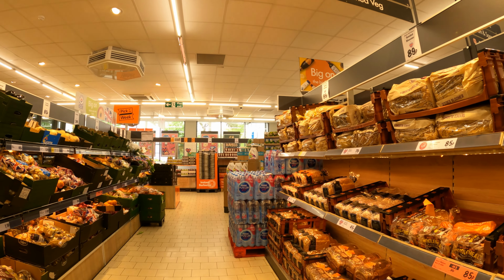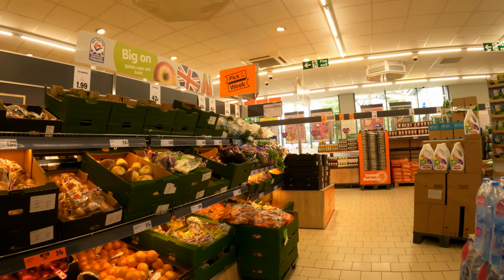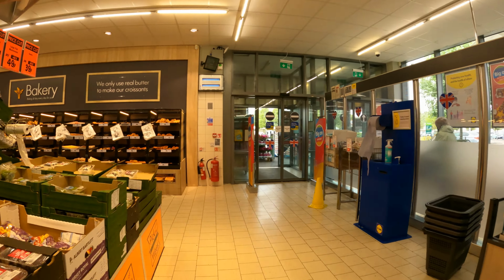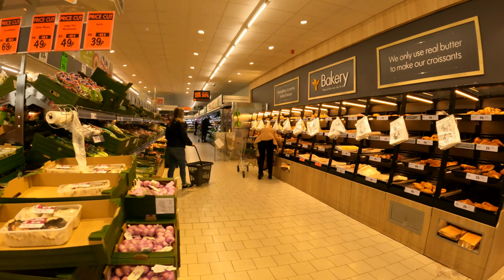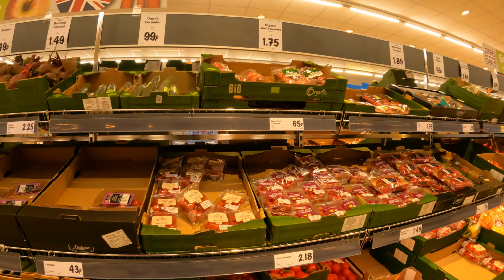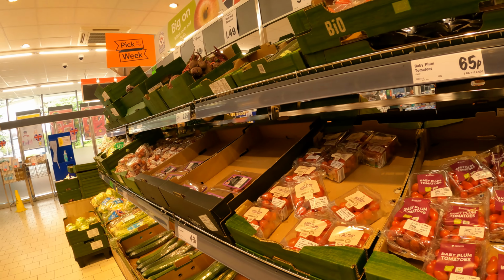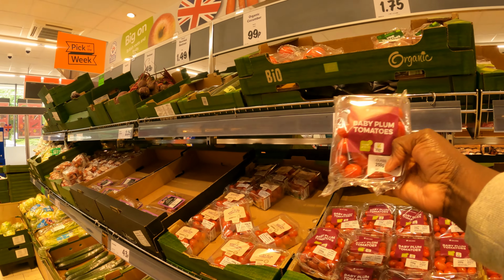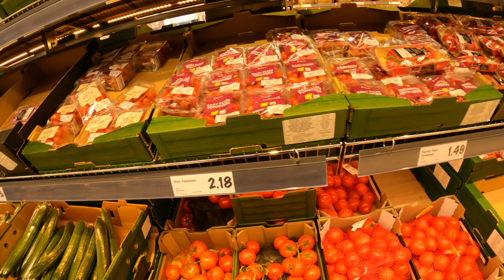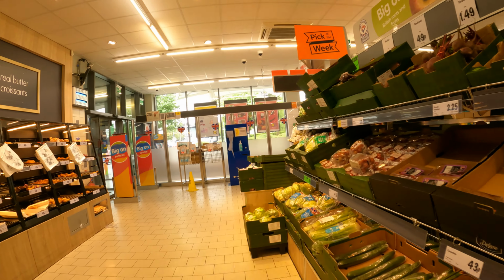Tomatoes. Alright, so let's get some tomatoes. So tomatoes, small ones, we call them plums. See them? Very nice tomatoes. Yeah, baby tomatoes. So shall we? I think we're done here.